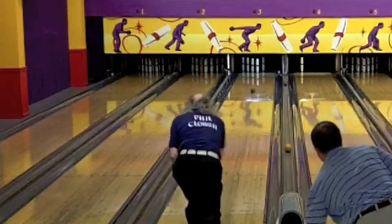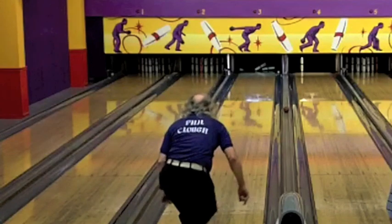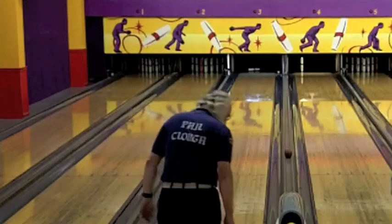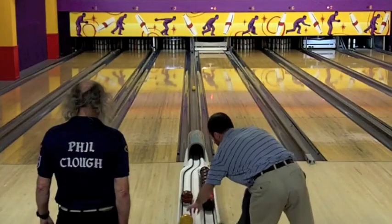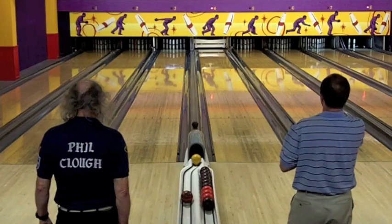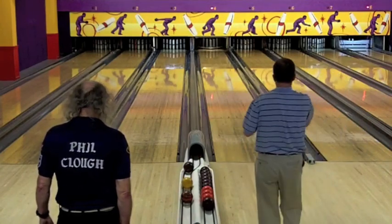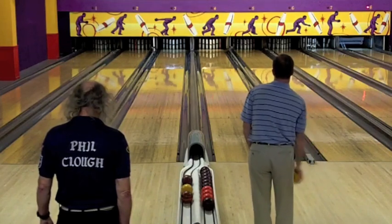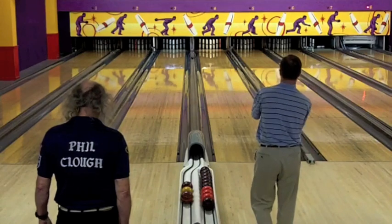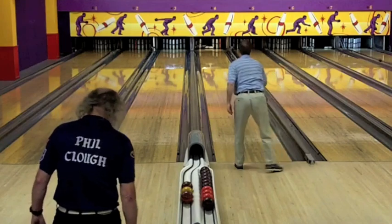And here is a replay of that nice shot by Phil Clough that you can see. He splits the head, the 1-2 pocket, and kicks the head pin off the sidewall, and it takes out the 9. Very nice spare by Phil Clough. But he is still trailing by a pretty substantial margin here, so he's going to have to really finish strong in order to catch Korey Packard. I'm not sure he can do it.